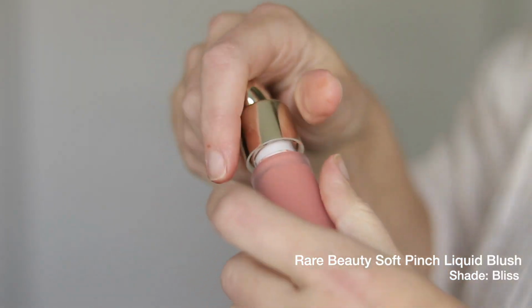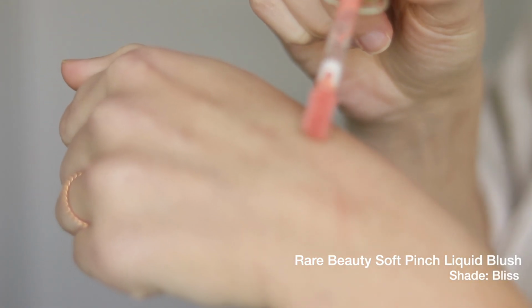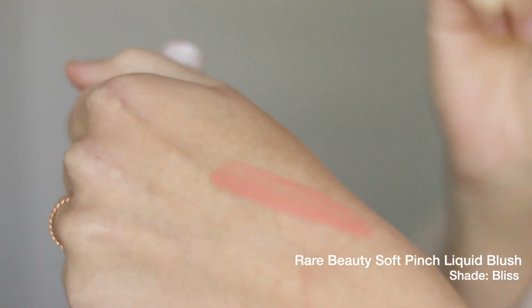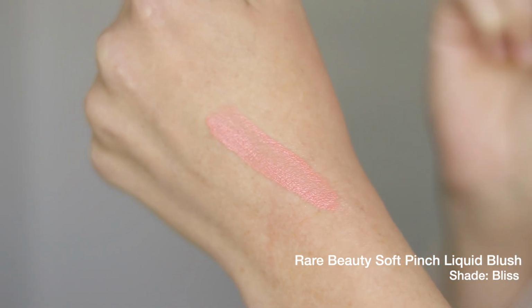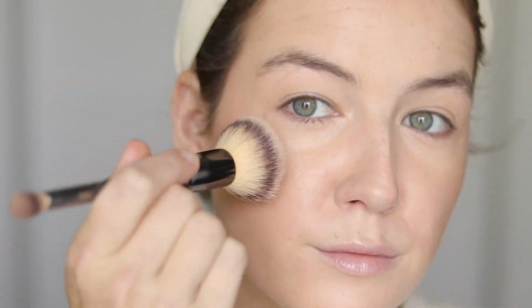Okay, let's talk blushes, some fun stuff here. This is a blush formula I have to admit I don't give enough recognition to, and it's the Rare Beauty matte liquid blushes. They have a dewy formula and a matte formula. I prefer the mattes. And I saw that Sephora has a little trio set of these blushes that you can get. It's a duo or a trio. I think it's a trio. I will link it down below. Definitely something to look into if you've never tried these, because it gives you the option to try different colors.